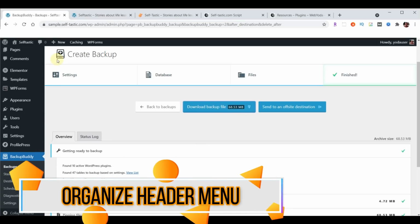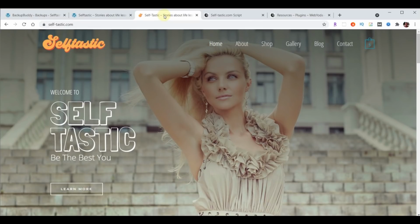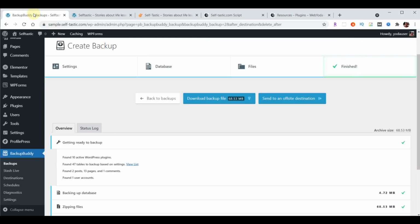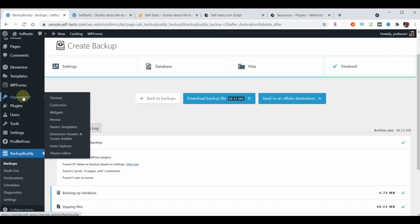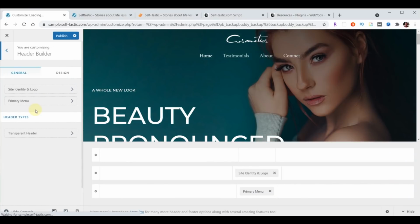And now we're ready to make some adjustments to the header section of Bethany's new website. If you look at the real-time one, there's a logo to the left and a menu to the right. On ours, the logo's above. Let's go ahead and get started in making some of these changes. So we'll go back to our WordPress admin. We'll go to Appearance, Customize, Header Builder.